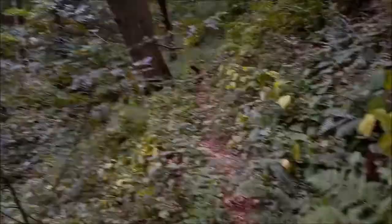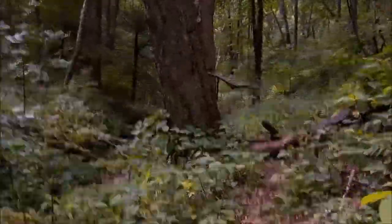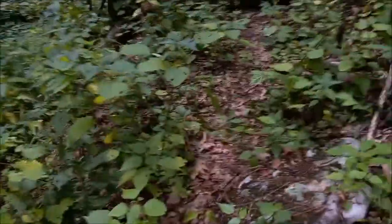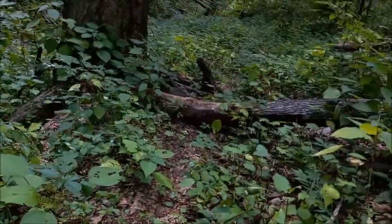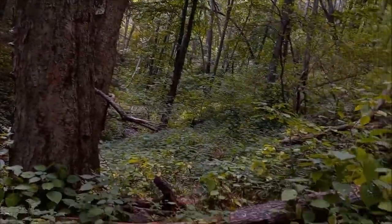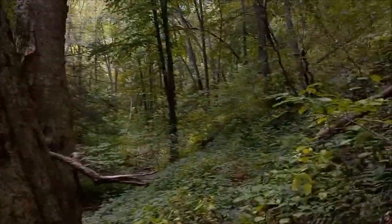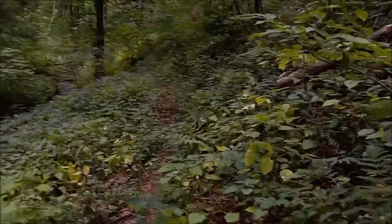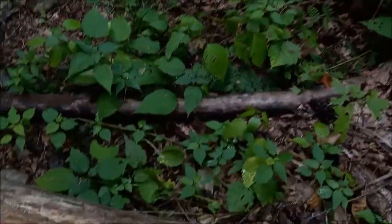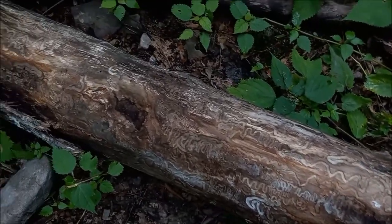Yes, a little more level, but also kind of narrow and kind of jungly. This is why I don't wear shorts. Okay, lost my footing for a second there, but was ready to recover in the moment by feeling my steps.